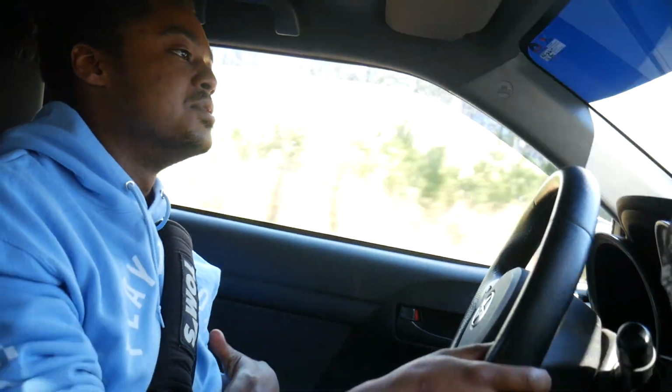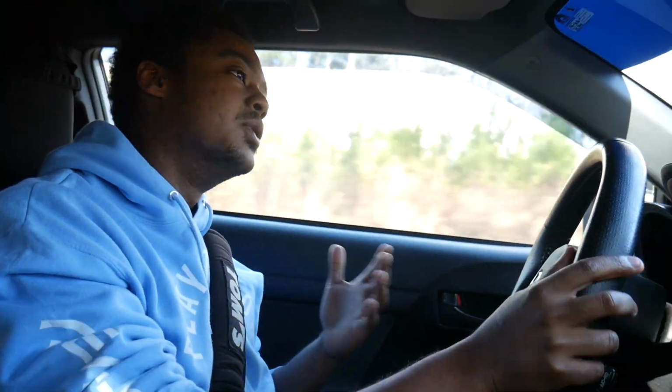Alright, so we're about 30 miles an hour right now. And the first thing off the bat you hear is a lot of noise from the engine and the exhaust. Now this car has been upgraded to a 3-inch exhaust system as well as riding on coilovers. So you will expect a little bit of those noises, but overall the car is not bad.